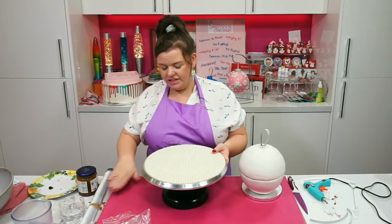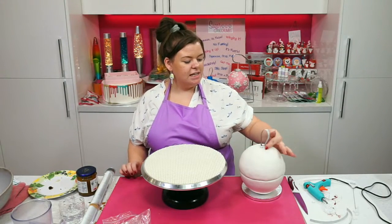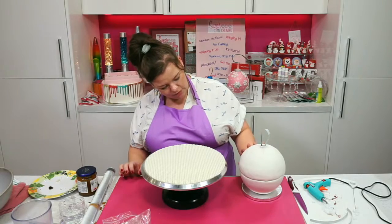It's looking good. But I think as well, fruit cake is a lot heavier than sponge cake. Absolutely. So I'm just taking extra precaution because it's such a heavy cake. I probably wouldn't do them extra steps for a fruit cake.